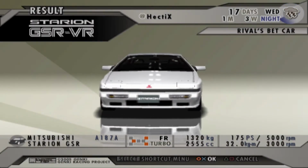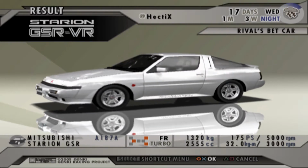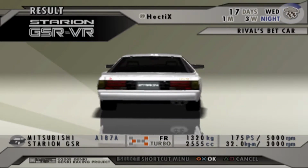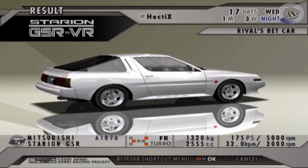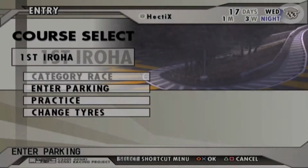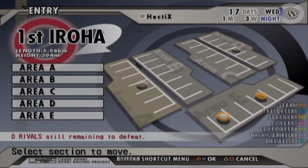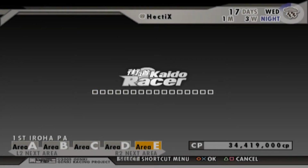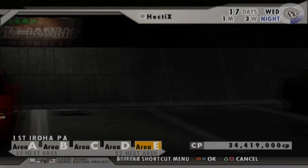I really do like it, even though it does have a little bit lower of a power rating than I would expect. It's still a very nice-looking car. I really do like that. So, free car, added to the garage. I'm glad I have plenty of space, because I bought more than I'm ever going to need. But let's take care of this team.